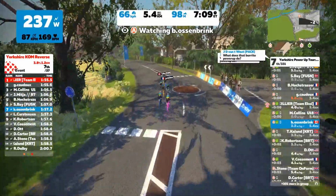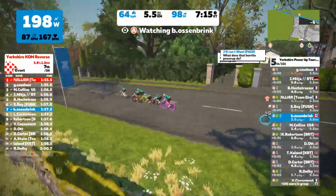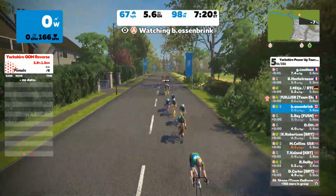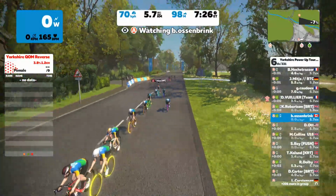What does the power-up burrito do? Somebody needs to answer that. The power-up burrito is for breaking away. You cannot draft on a rider if they are using that power-up, the breakaway burrito. It makes it so there is no draft on that rider. It's essentially like putting everybody in the gutter in a crit type situation here.